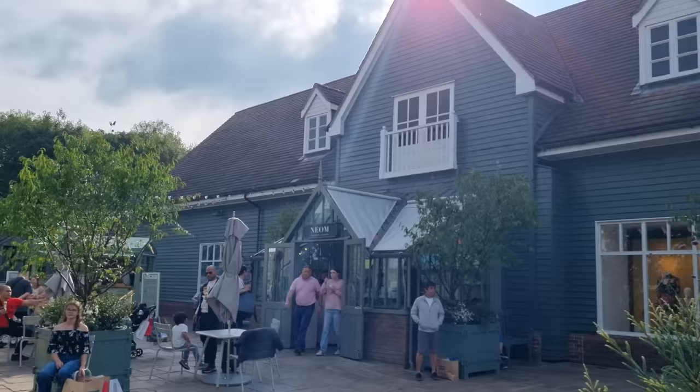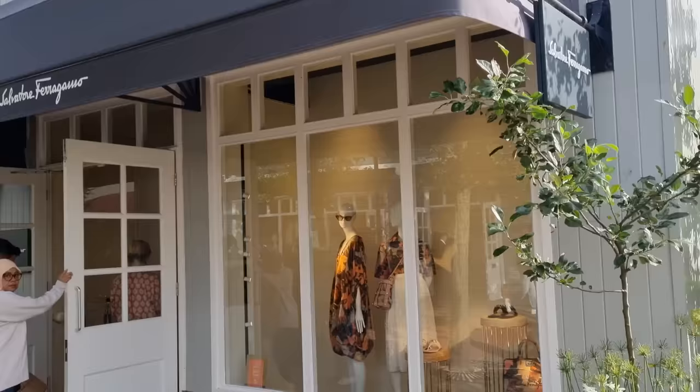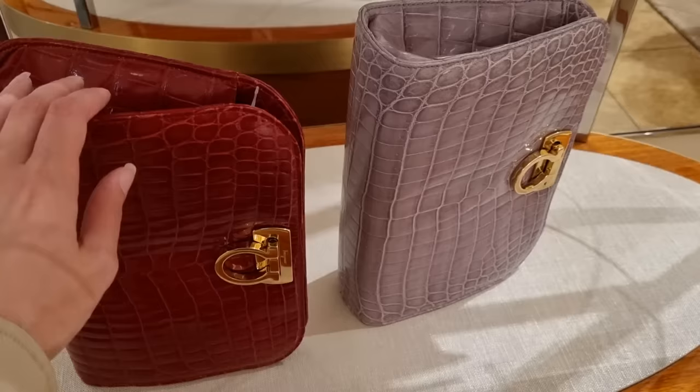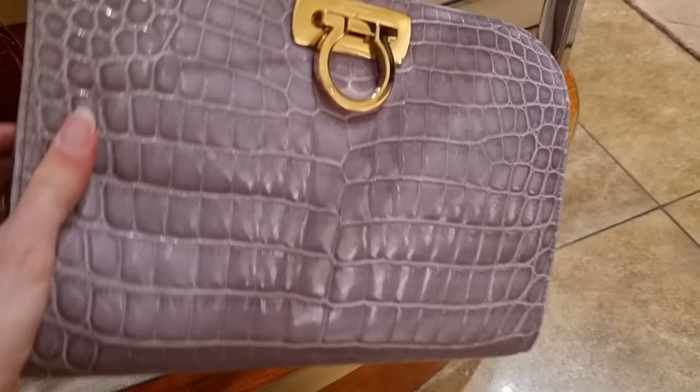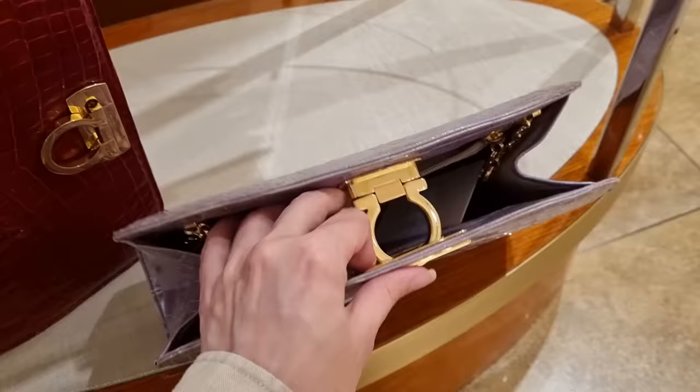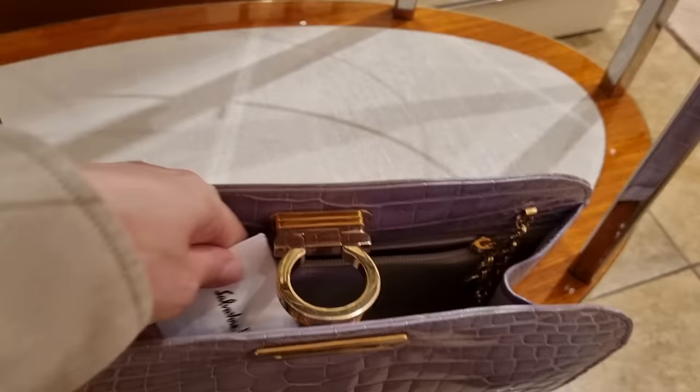Okay, Salvatore Ferragamo, one of my absolute favorites. Let's see what they've got. Well, the secret is out, I think. People know that Ferragamo is worth it because there's a long queue. Okay, we are in Salvatore Ferragamo. They have the exotics here. Okay, we have to try some of these on and we also have to check how much they are because it's crocodile, guys. It's shiny crocodile. Okay, guesses? Do you want to guess how much? 5K? Oh, I'm good. 5.9.